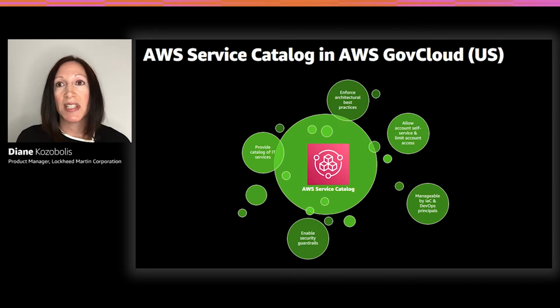We needed to enforce a least privilege model, and in line with our Agile and DevOps transformation, we wanted to be able to manage this as infrastructure as code and DevOps principles. Can we use a code repository and pipeline to manage this across all of our AWS accounts? Lastly, and most important, this must support GovCloud, and AWS Service Catalog met all of that criteria.